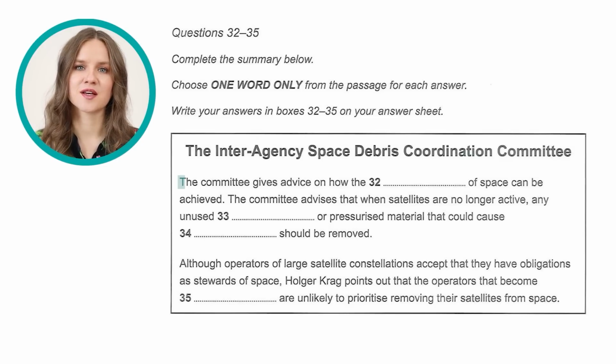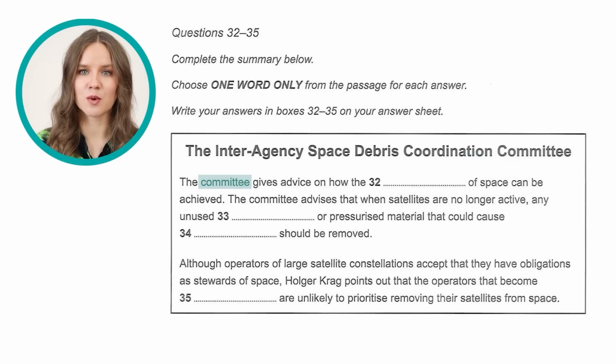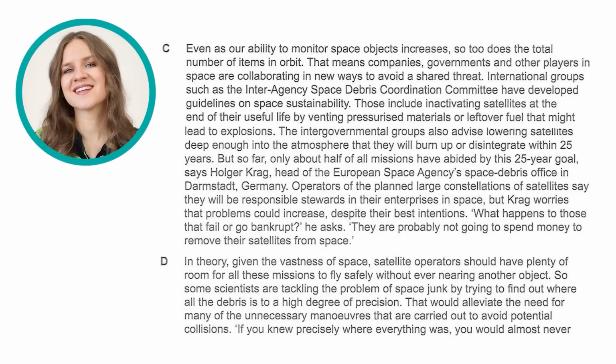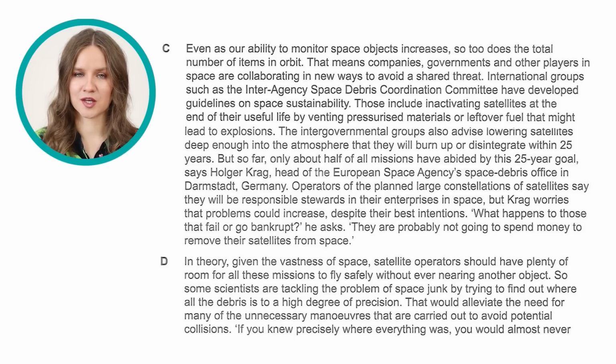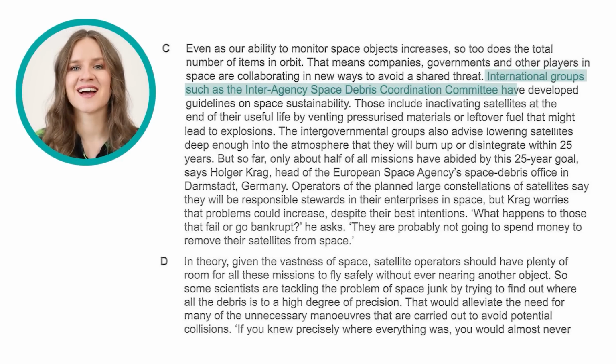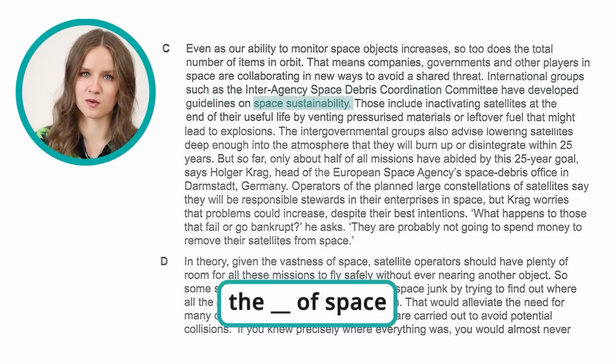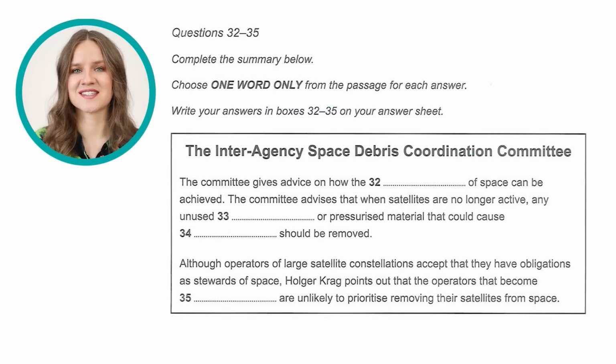Let's begin. The committee gives advice on how the blank of space can be achieved. The keyword is committee. All the other words in this sentence might be changed. The word committee is the only one that will most likely remain the same. I see the definite article before the blank, so the answer is a noun. For example, it could be the exploration of space. Let's look at the text. I remember reading about the committee before. Here is the sentence. International groups, such as the Interagency Space Debris Coordination Committee, have developed guidelines on space sustainability. Guidelines equals advice. Space sustainability equals the blank of space. So the right answer is sustainability. Again, always expect to find paraphrases and synonyms.